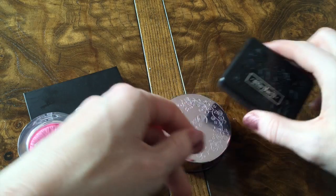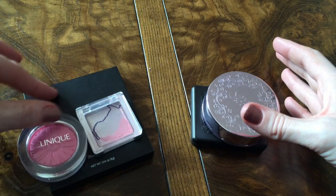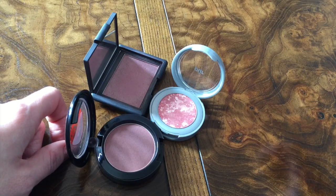This is from Kat Von D. No, I'm not downsizing, but I do have my eye on these two. And this one's almost finished. These are my kind of darker mauvier kind of blushes.